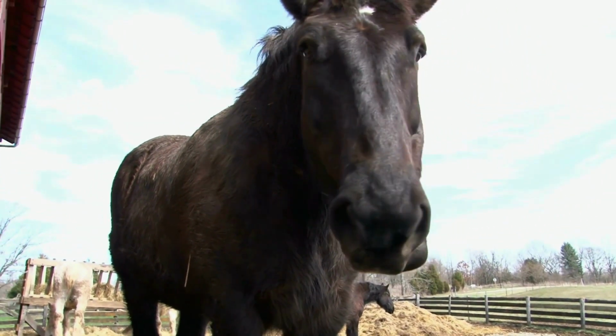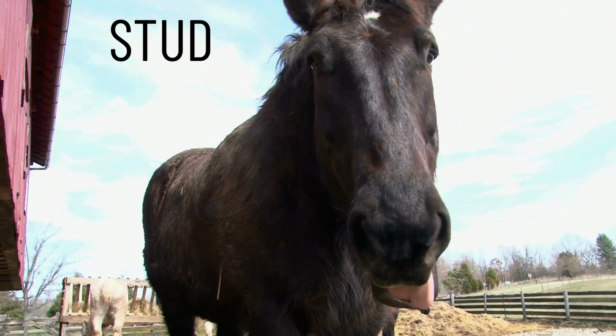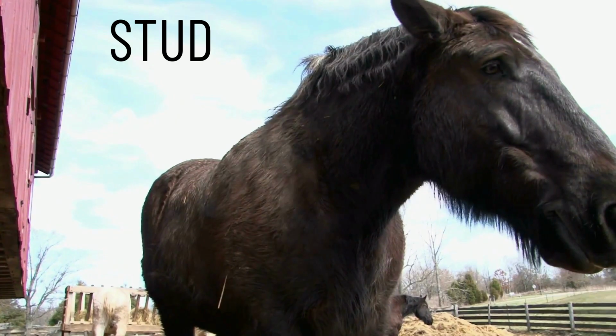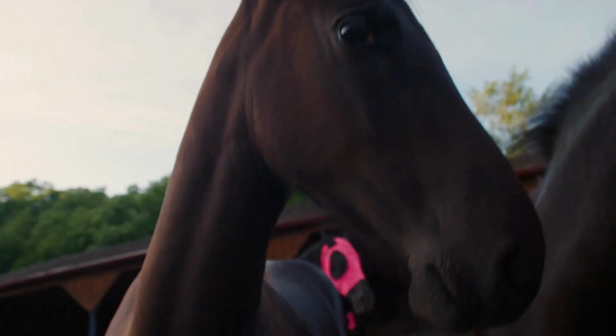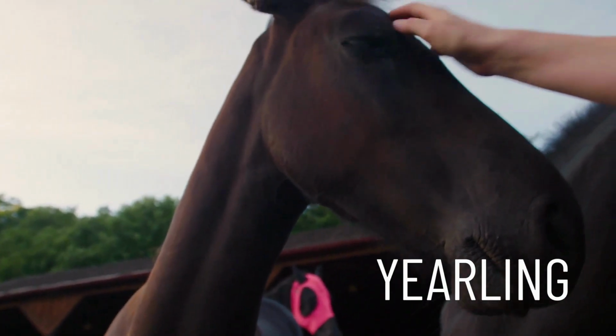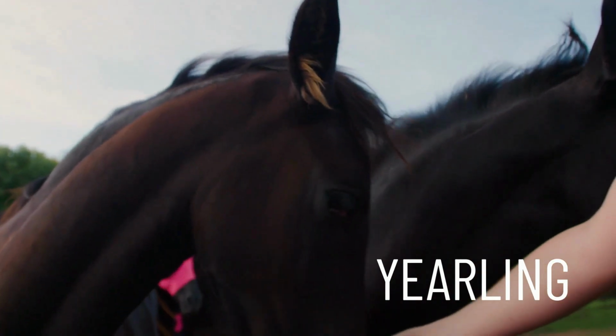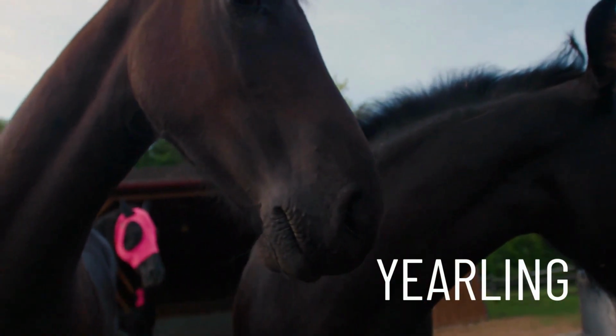Moving on, our next term is stud. A stud is a male horse which is used predominantly for breeding. Moving on, our next term is yearling, and this describes a baby horse under the age of 1.